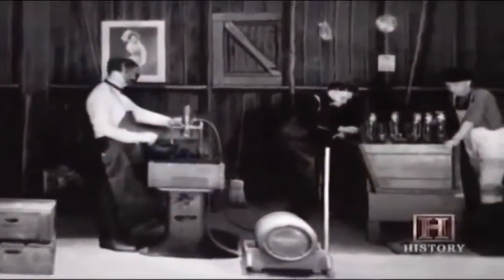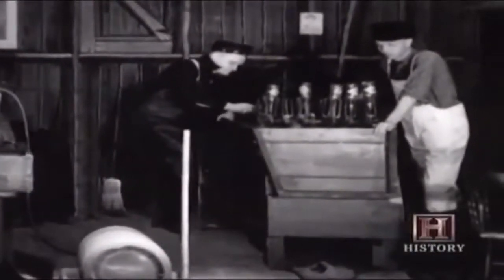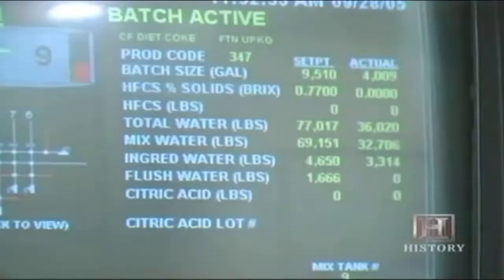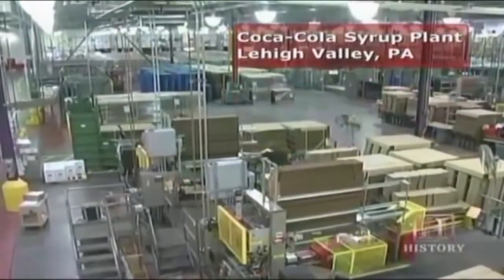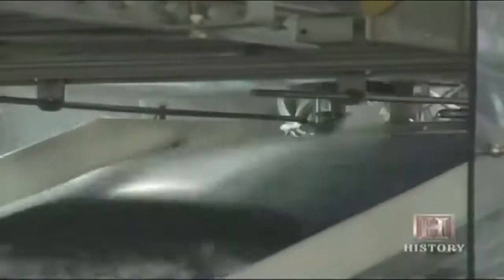Historically, when syrups were made, they were probably made in small batches of, say, maybe 1 gallon or 2 gallons. Today, our mixing operations blend ingredients through continuous blenders at a rate of 350 gallons a minute. The syrup is the defining part of any soft drink. It's what gives the beverage its unique flavor.